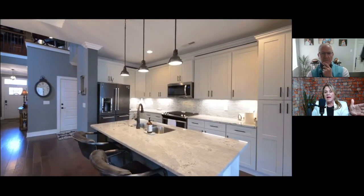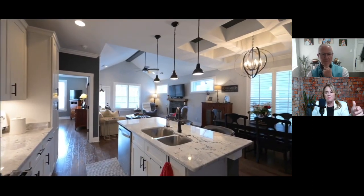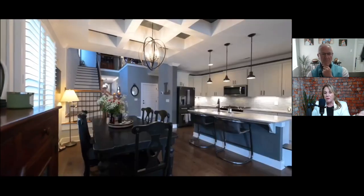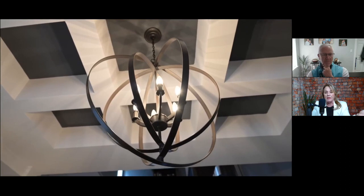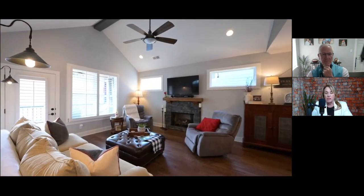But not only that, she did a lot of upgrades with the tile backsplash, the shiplap, the amount of time and effort that she's put into her landscaping in the backyard. Beautiful built-up patio. It's private in the backyard. You're looking at trails that go up a ridge. It's just got a lot of extras.